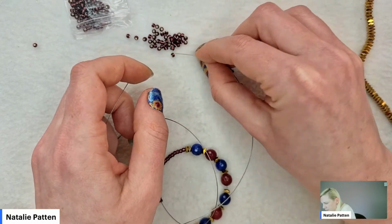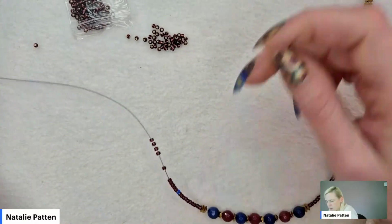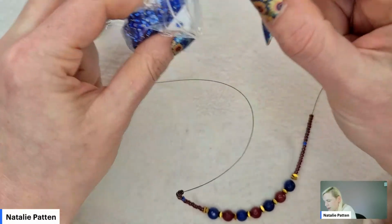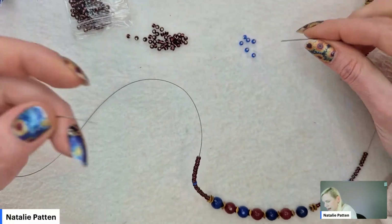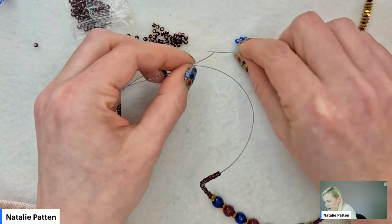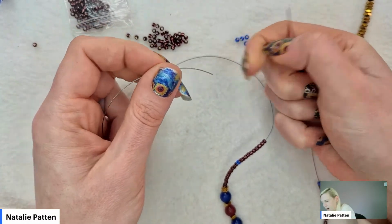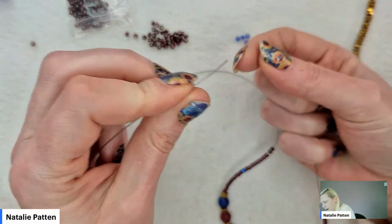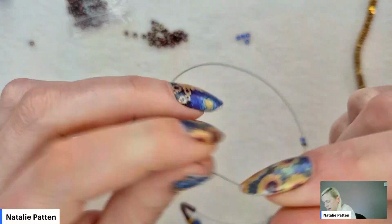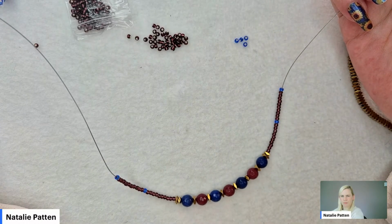So I find it's easier to pick them up in groups of 10, especially if I'm playing around with the colours of the seed beads. So what I'm doing at the moment, because I've mixed the two colours, is I'm just picking up one of the other colour. In this case, this beautiful sapphire blue colour, just for an extra little bit of twinkle in between that reddish one.